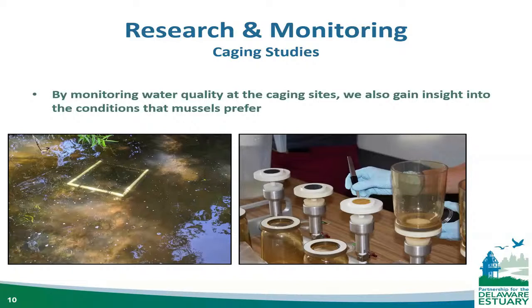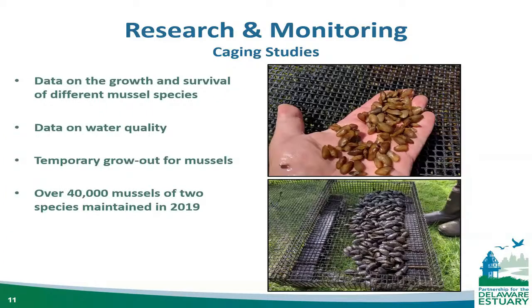We look for things such as the organic content in the water, because that's ultimately what the mussels will be transforming into nutrition. Water quality varies between locations and throughout the year, so by monitoring it along with mussel growth, we can gain some more insight into what conditions the mussels prefer. Caging studies that we conduct give us data on growth and survival rates of different species, information about water quality, and allow us to temporarily store mussels that will be used in future restoration work.